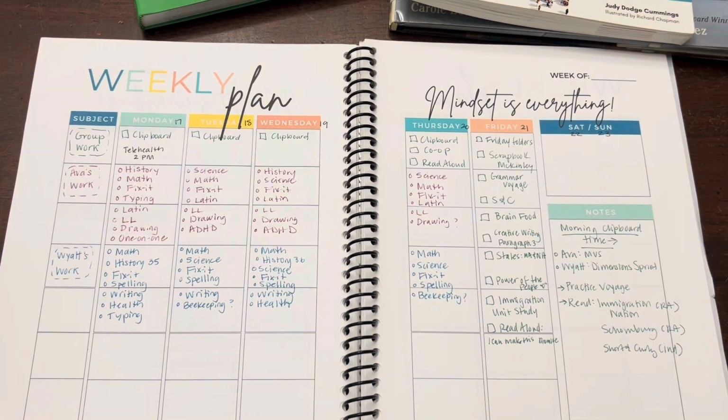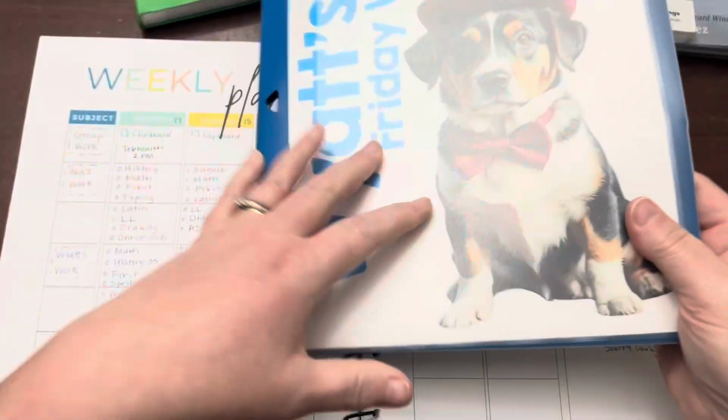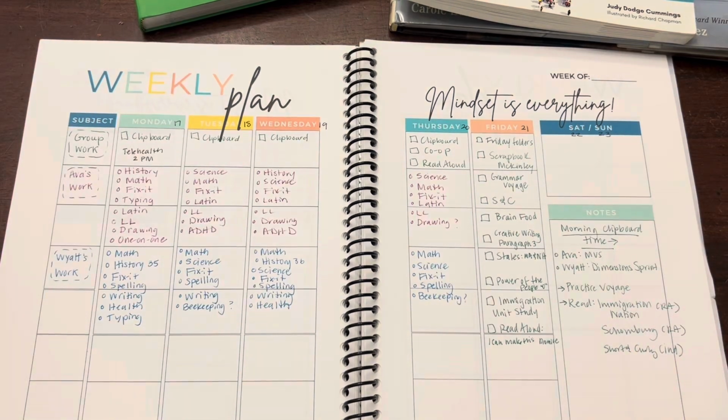So then on Fridays, nothing's really changed here. I'll just show you what I have kind of pulled for this week. My kids have their Friday folders where I've got work in there for them to do. That's pretty much the same as it is every week.